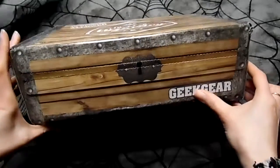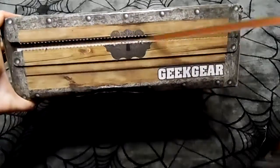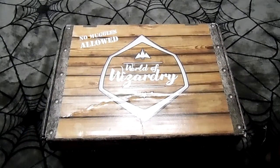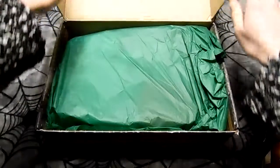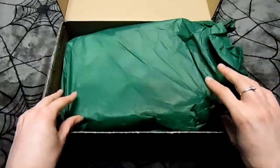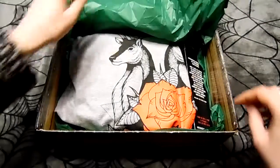So, hello there, ninja. Once you pull the tab. Oh, that one came off perfectly. Here you go, Zarya. And you open up the box. If you chose Slytherin or the mixed house one and ended up with a green box, this is what it'll look like. More sticker this time. And ooh, shirt is right there on top.